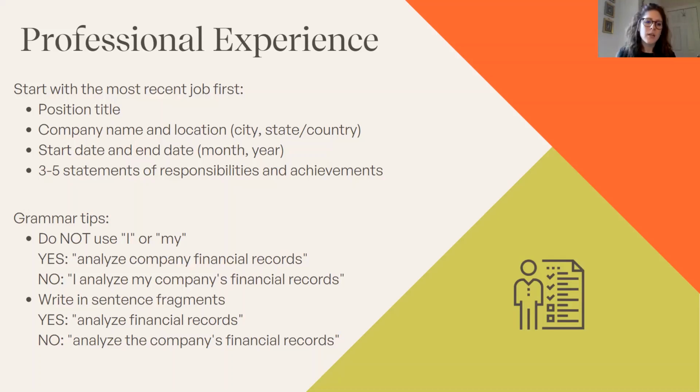Some grammar tips: do not use I or my. So "I analyze my company's financial records" could be changed to "analyze company financial records." And you want to also write in sentence fragments. So "analyze the company's financial records" could be changed to "analyze financial records." You want to keep it short and very simple.